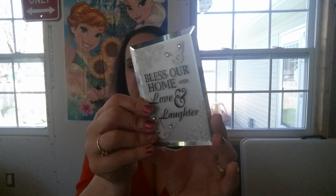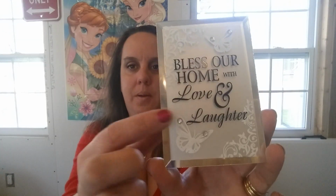Then also on the same end cap with the Mother's Day items was this really cute little easel mirrored plaque, I guess. It says, bless our home with love and laughter, with a couple little rhinestone accents. There were a couple of these too, but I like this design so much. I'm actually going to keep this for myself.